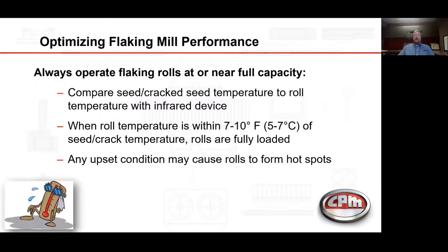We want to compare the seed or crack temperature to the roll temperature with an infrared device. When the roll temperature is within 7 to 10 degrees F of the crack temperature, the rolls are considered fully loaded. Any upset in this condition may cause the rolls to form hot spots.